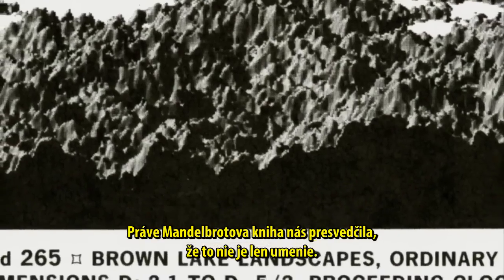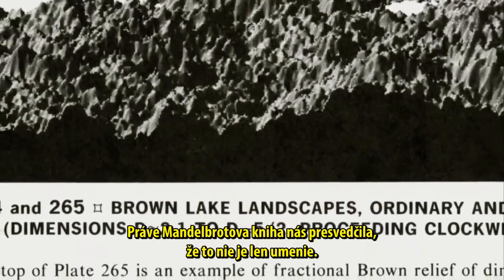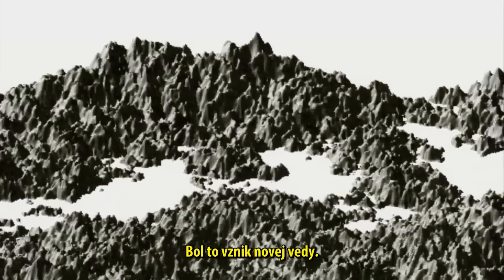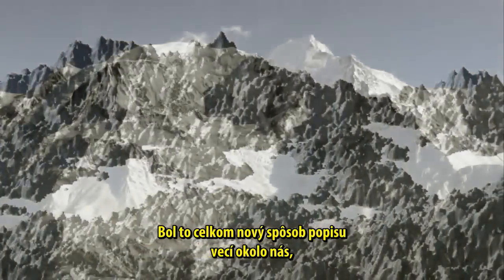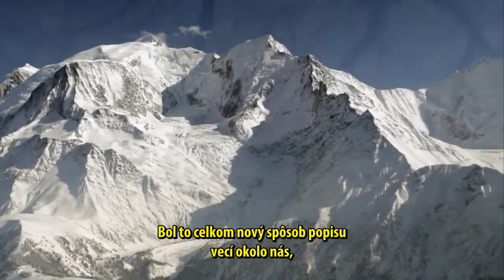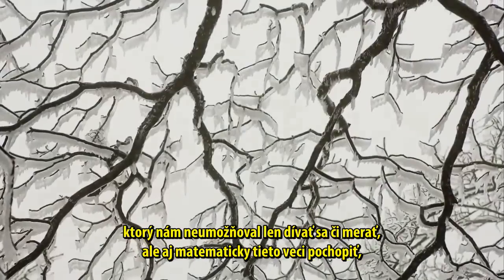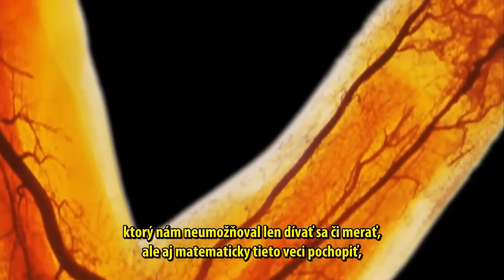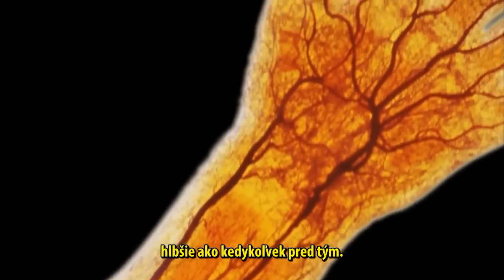It was Mandelbrot's book that convinced us that this wasn't just artwork. This was new science in the making. This was a completely new way of looking at the world in which we live that allowed us not just to look at it, not just to measure it, but to do mathematics and thereby understand it in a deeper way than we had before.